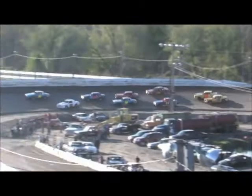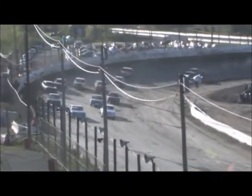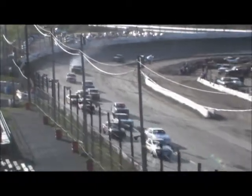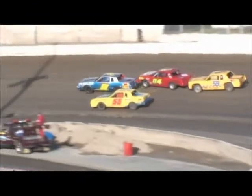That's Kerry Vandenberg. Vandenberg with the 89 coming to rest over here in turn 2. Looks like she's going to be able to pull away, and we should be able to stay under green. So we will, as Kerry Vandenberg gets the 89 back in motion. Green is remaining out on the racetrack.